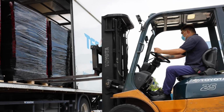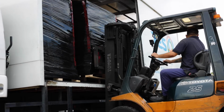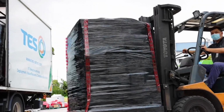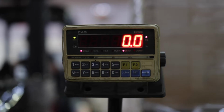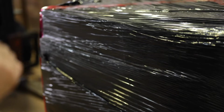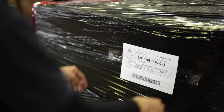From here, the receiving process takes place, and recovering the scarce materials inside retired batteries begins. Our team identifies and captures the relevant information on the job as the material is unpackaged. This is a part of our documented chain of custody process and creates the audit trail that helps our clients stay compliant with regulations and their own audit requirements.